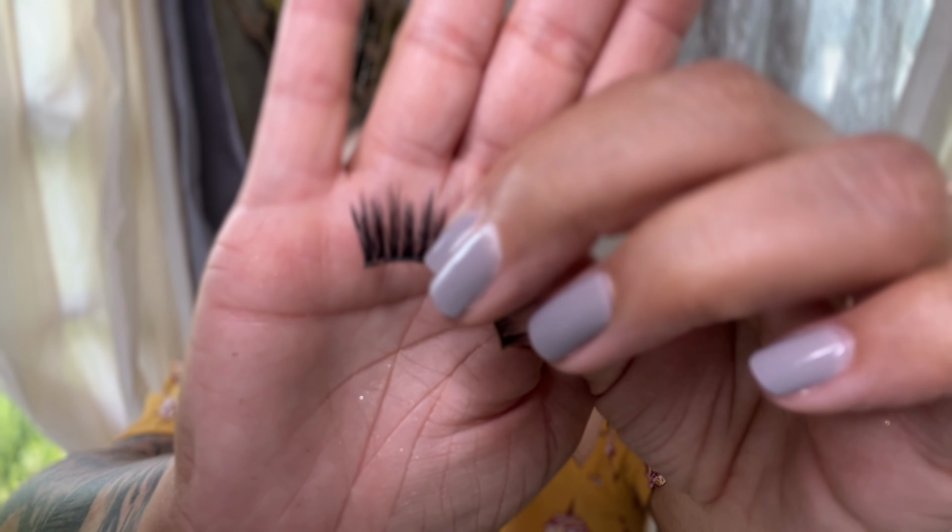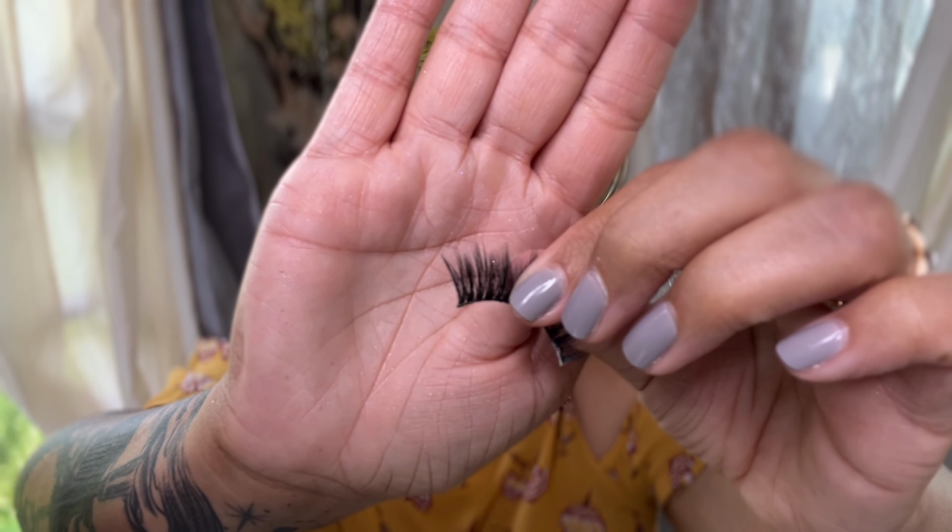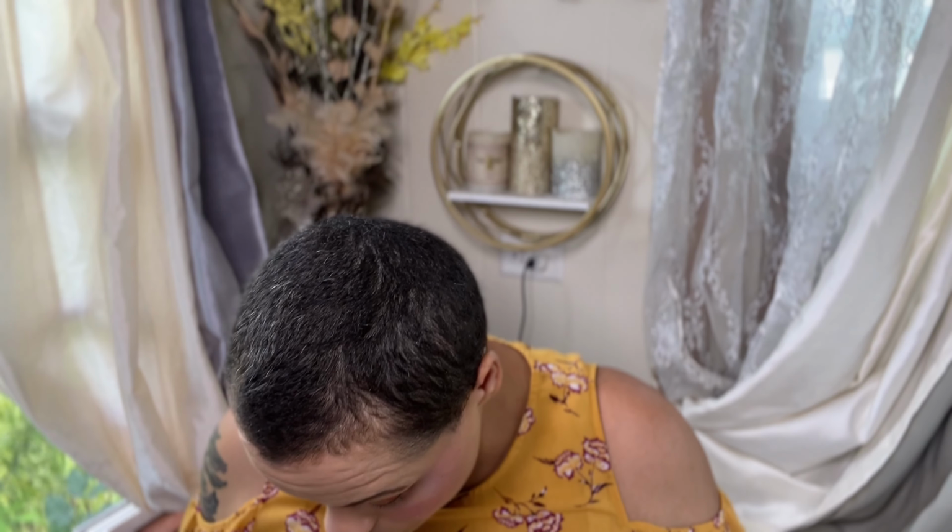See how they're in little clusters, right? I'm actually going to clip off 2 clusters, 1, 2, and that's how you can get them more even when you're doing this on both, is to count the clusters. So I'm going to count 1, 2 and clip right there. And then on the other one, I'll clip 2.